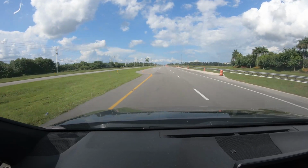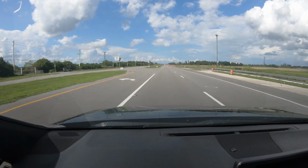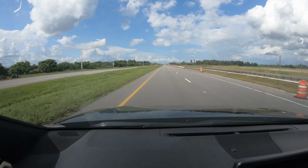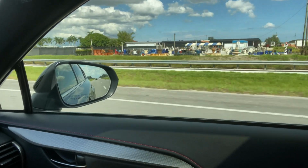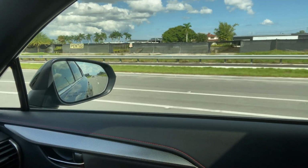Parts of this road actually kind of look like old northern Florida. You have little orange groves and little farms, and there's quite a few little tree farms and things like that.